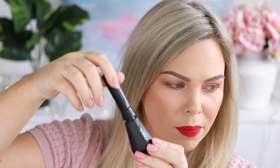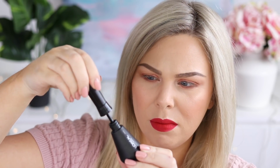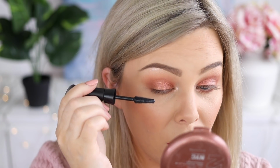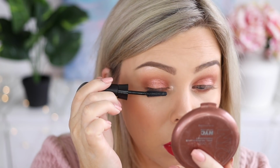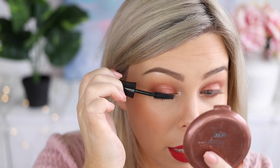All right, we're going to jump into the demo of this mascara. Okay, so I have the mascara here unopened. I'm going to open it up. The wand you can see is very bendy. Got my mirror, got the mascara. Now I usually apply on top first, so I'm going to apply as normal.